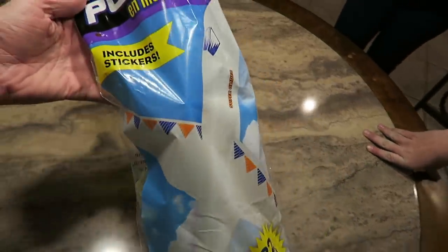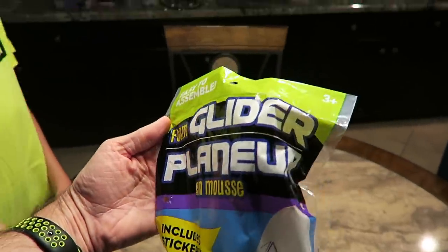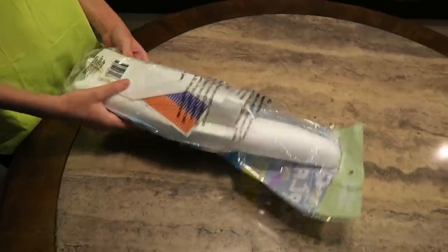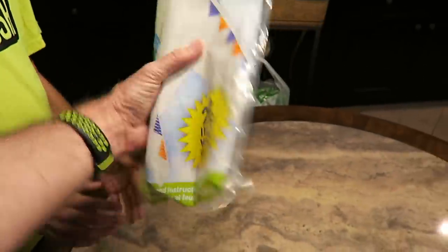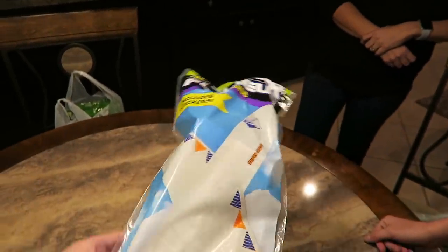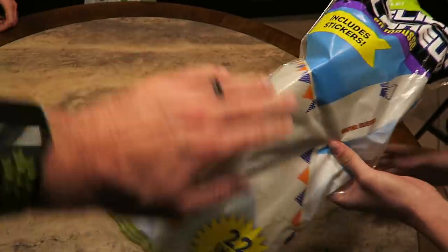All right, next we've got a glider. It's like a plane, which includes stickers. Foam glider. We used to have a big one of these. Remember that? We played it one time at the park and it broke. All right, that's definitely going to be played with this summer. Actually, we'll play with it a little later. Bring it this weekend. At the NASCAR. We'll slap a G Fuel sticker on that.